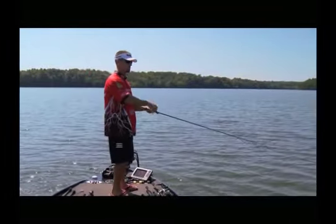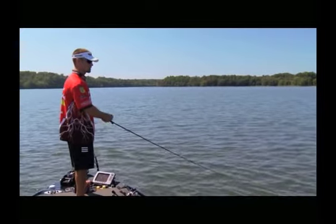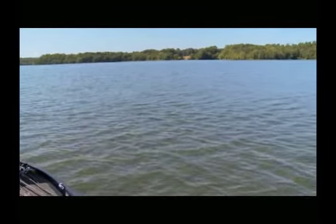See what's happening out there. I think they're kicked up. When I caught that good one just a second ago, I think they started schooling right out there, and then that was the first cast back out there and caught that second one. There he is. Yep. Feels like a good fish.